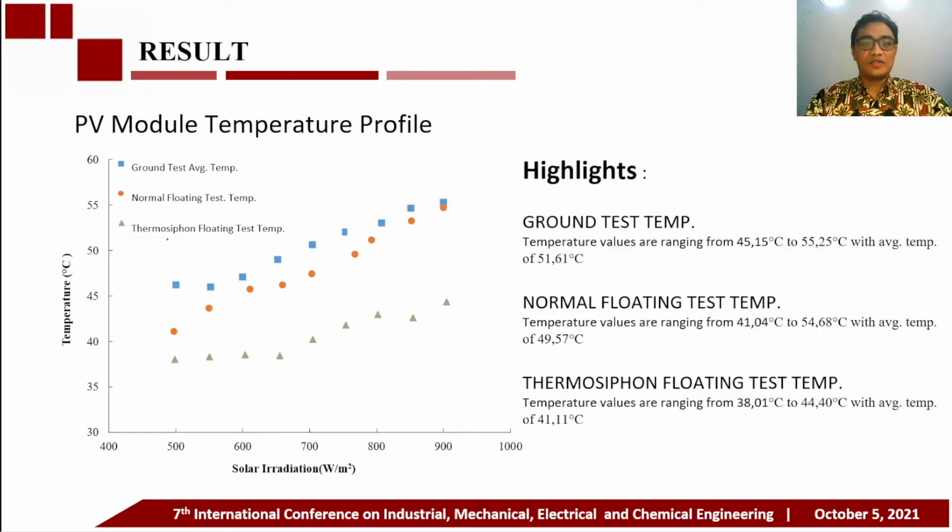Here we can observe the average temperature for each test condition at various solar irradiation. Ground test yields the highest module temperature range and highest average temperature. Both floating tests yield a lower temperature than the ground test. However, the lowest temperature range and lowest average temperature are achieved with the thermosiphon floating test. The normal floating test temperature profile sits between the ground and thermosiphon tests.